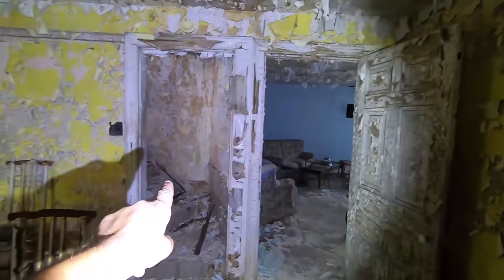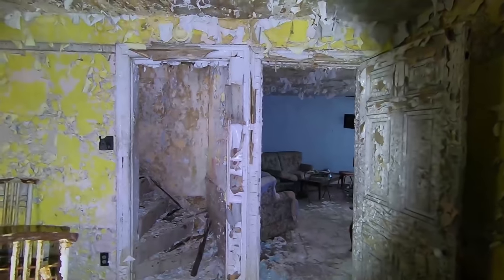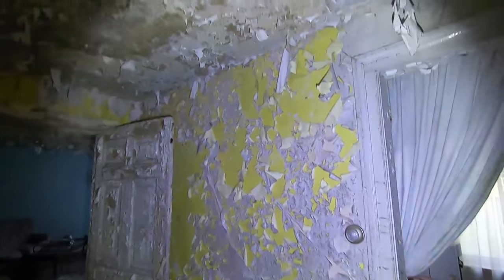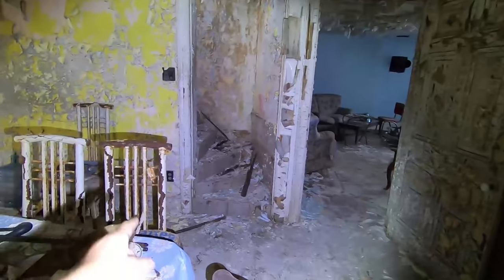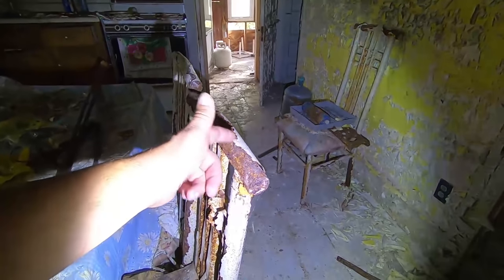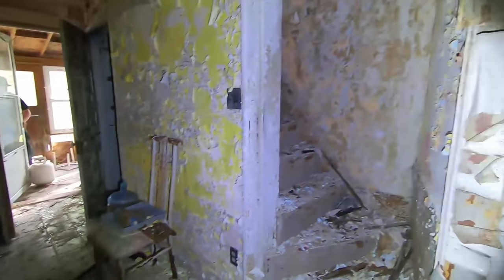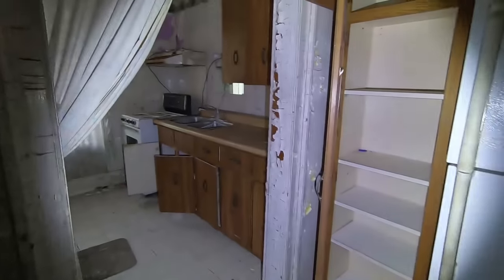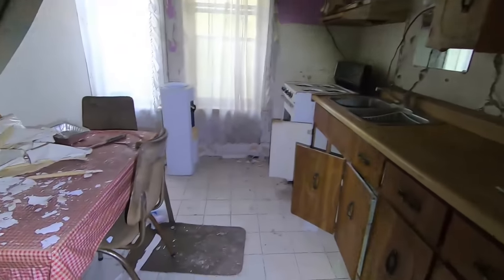Oh my God, look at even the staircase that goes up to the upstairs. Oh my Lord. This is crazy. This is what you want to see right here. Even the chairs, they're so decayed, they're rotted. Wow. Look at the decay in here.